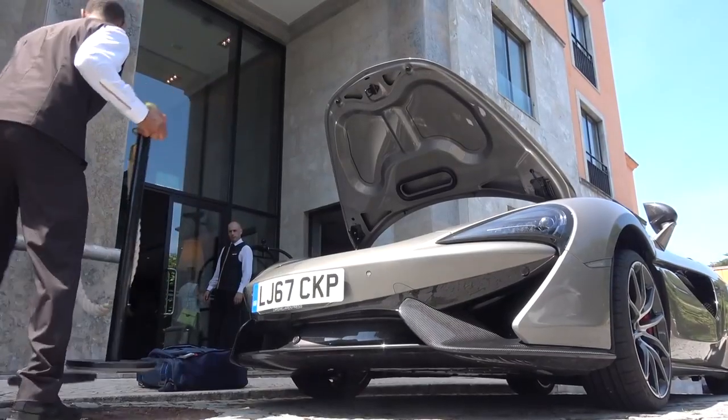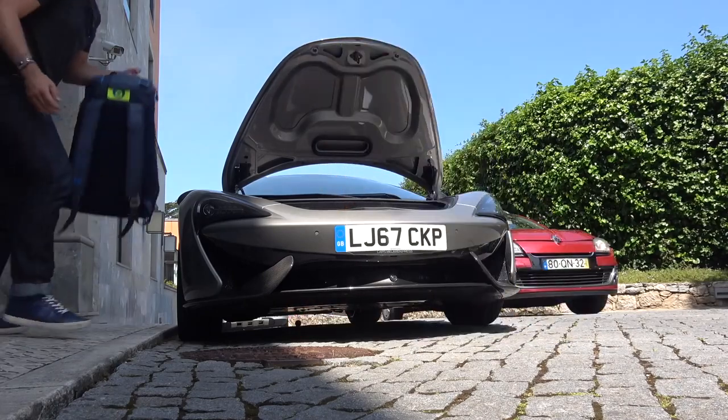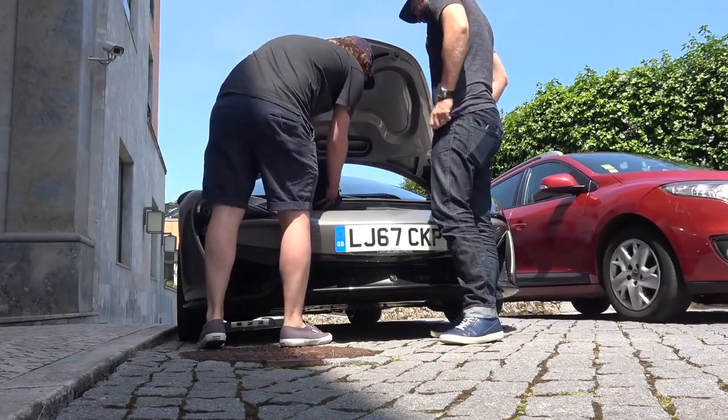So we're now waiting for Hunter, who has become a good friend of mine from McLaren. We're going to immerse ourselves in this 570S in the sunshine. Please don't talk about me when I'm gone. Oh honey, though our friendship ceases from now on.